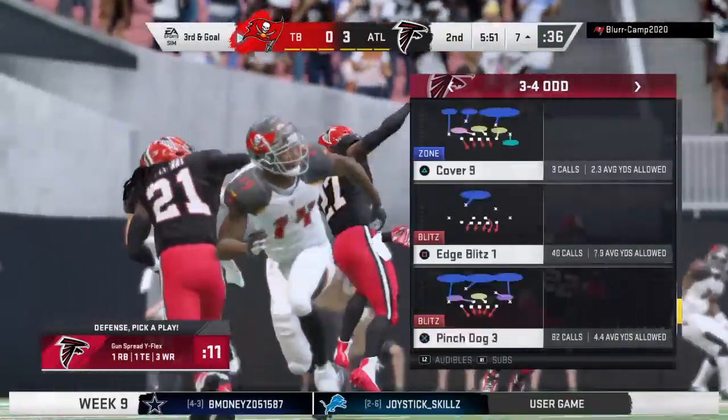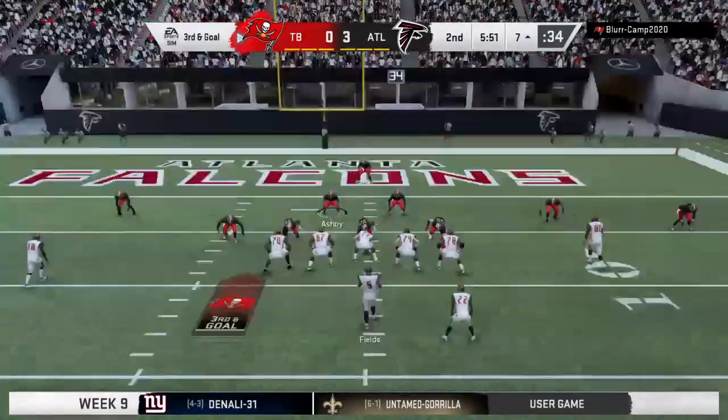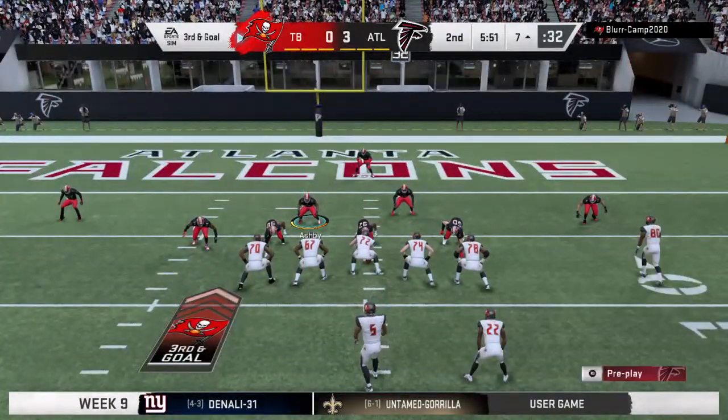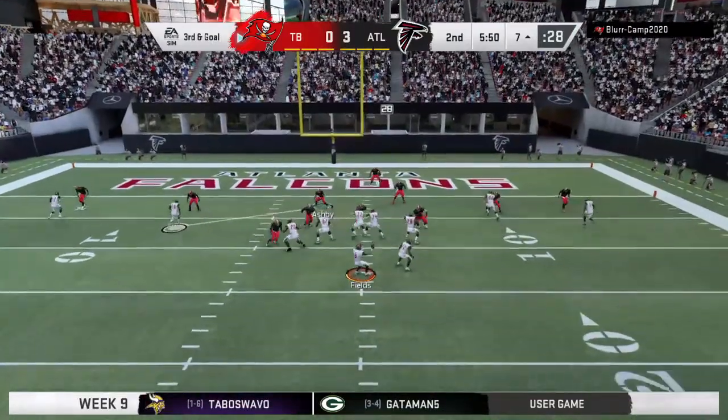Now we've got 3rd and goal coming up, and couldn't you imagine being in that huddle, partner? You know they're looking at each other saying, we can't come away with just 3 points after this drive. Yeah, they've covered a lot of ground. They want more than that 3.